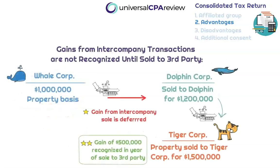Okay, so next, gains on certain intercompany transactions are not going to be recognized. What do we mean by that? Well, they're not going to be recognized in the current period. So we can essentially defer a gain from an intercompany transaction. So this is one related party, which in this case would be Whale Corp, selling their property, plant, equipment to Dolphin Corp. And let's say that the property's basis was $1 million and they sold it for $1.2 million to Dolphin Corp. Okay, so the gain from the sale is not going to be recognized today. It's going to be recognized when they later sell it to a third party.